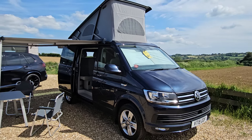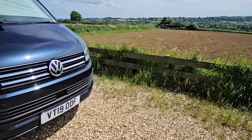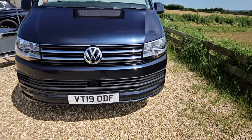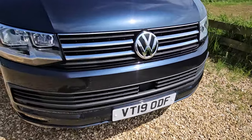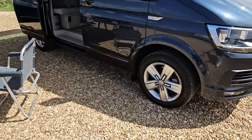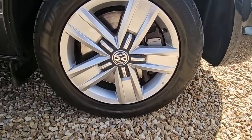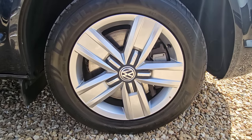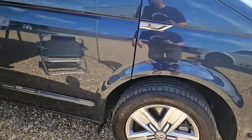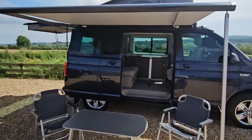So there we have it, the roof is now fully up. I'll walk you around to the side here. So looking on the front end, we can see we have front parking sensors. Features alloy wheels. Completely unmarked. 17 inches.